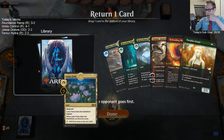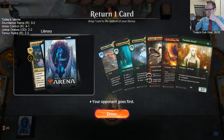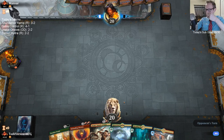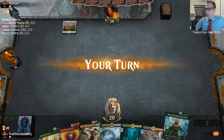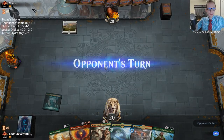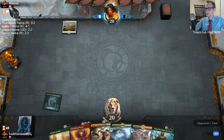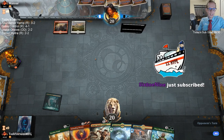I think I'm getting rid of the Lotus Field here, though. We'll have that down towards our next 12-hour stream. Game 3. Not a ton of interaction.